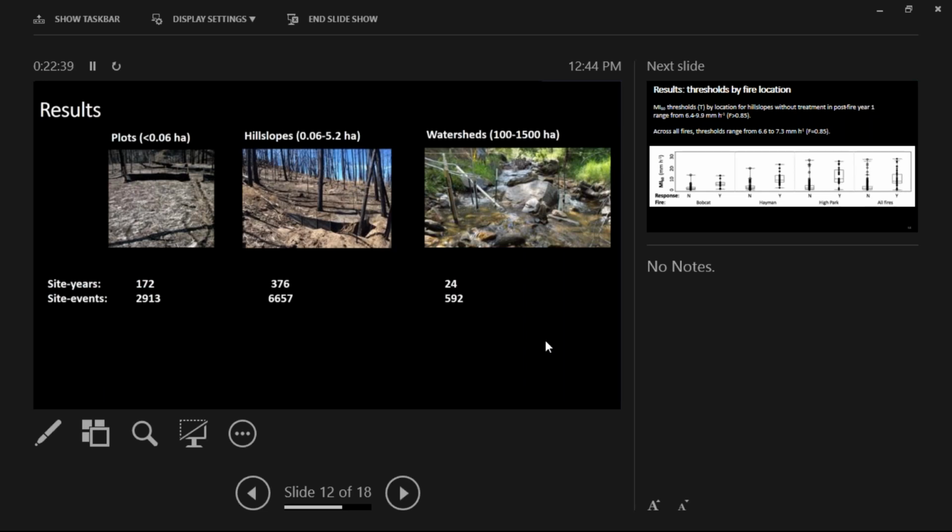So results. So again, we have our plot through watershed data. So looking at how many site years we have for each spatial scale, it adds up to over 500 site years of data, the majority at the hill slope scale again. And then how many site events? So how many rainfall events at a site did we have? So this is over 10,000. I was impressed. Yeah, it's a lot of data.